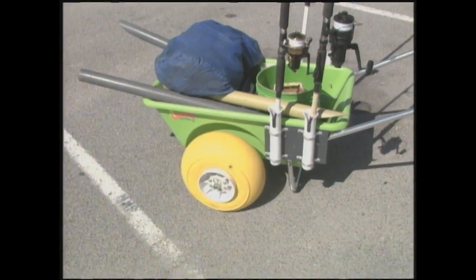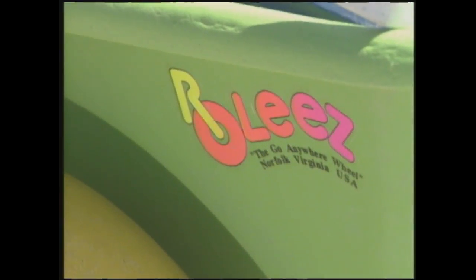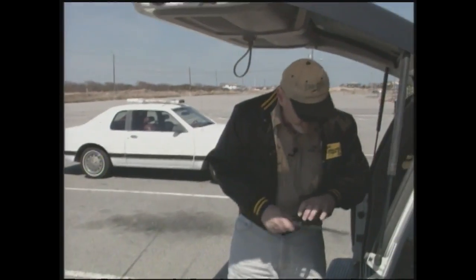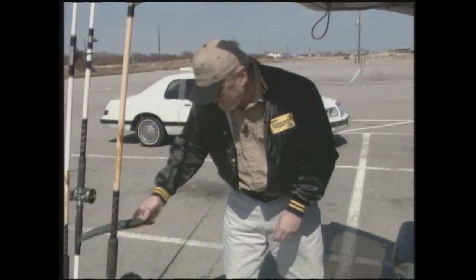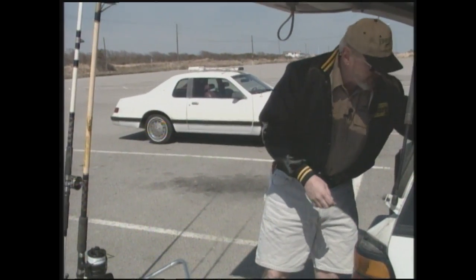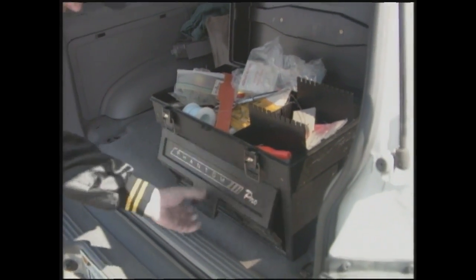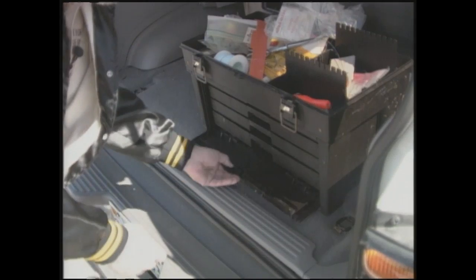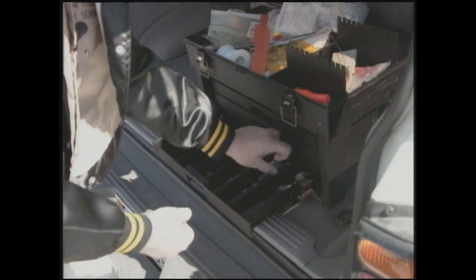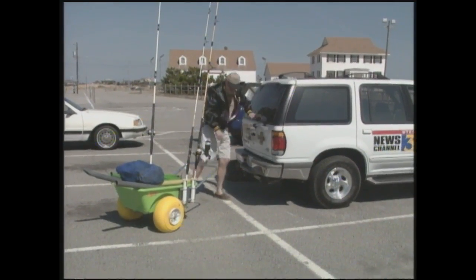Since we're not able to drive on the beach, we're going to use our surf cart. This is a Rollies surf cart. Now, what we have to do is transfer some of our basic tackle from the big tackle box into our 5-gallon bucket. We need a knife to cut our bait. We need some rigs. And of course, we're going to need some sinkers. We keep those down here in a Plano box, with all of our sinkers, different weights, different sizes, whatever we think we might need. And we're ready to go fishing.